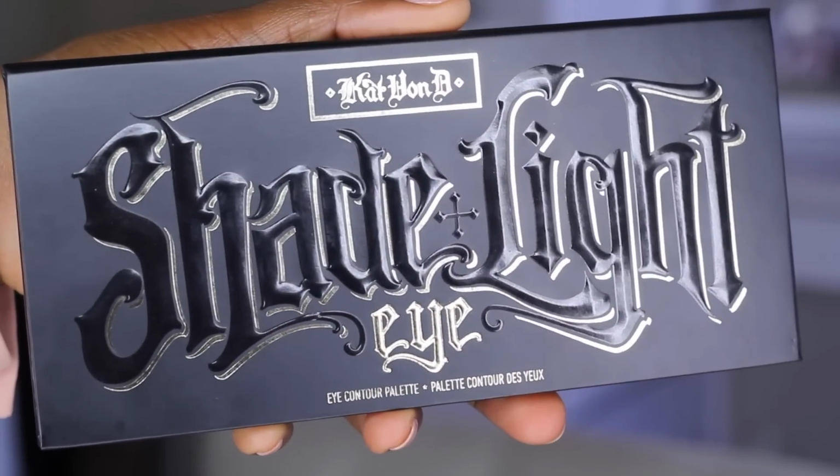I've been a fan of Too Faced for about a year now. Their stuff is kind of new to me, and I do really, really like their stuff. The Kat Von D Shade and Light palette was really, to be completely honest with you guys, one of those trends that for me was just gonna come and go. And then they came out with the Shade and Light eye palette, and I was like, oh, okay. So I am absolutely obsessed with the idea of this palette.